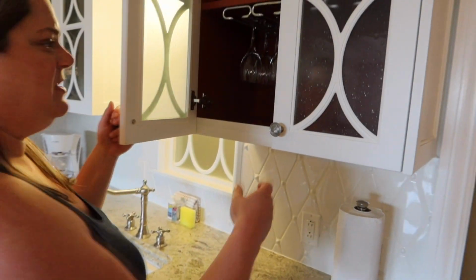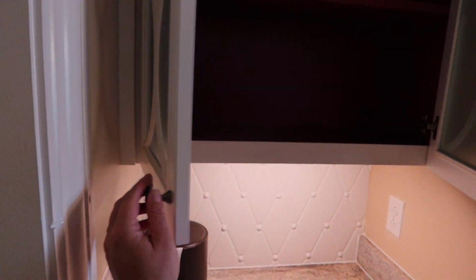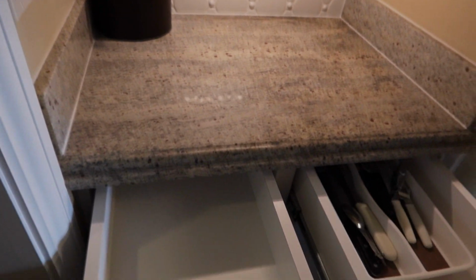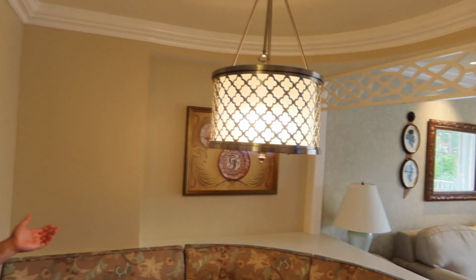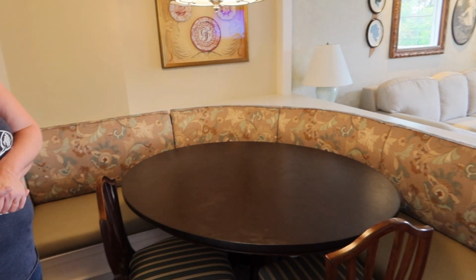One thing I really liked is they had this separate wet bar area. So you had more storage, places for drinks and cups and things like that over there. We used it for charging our electronics, which worked out really well. One of the things about the kitchen is I really like the table. They had that half booth to it. It was a really nice booth.